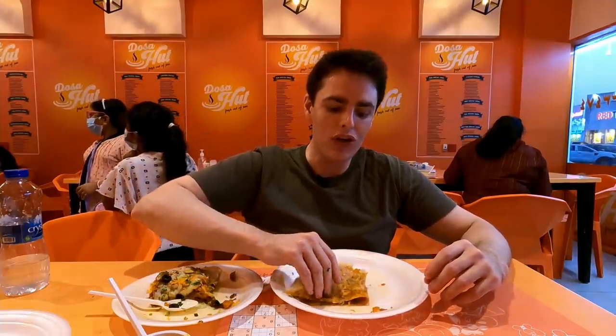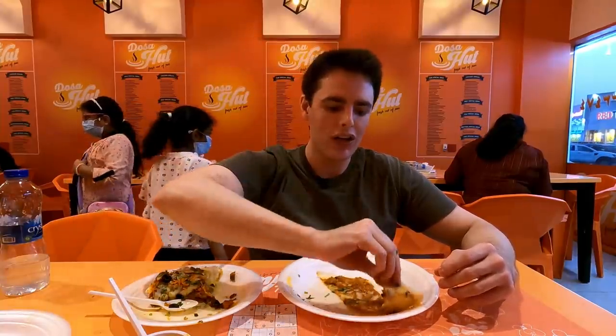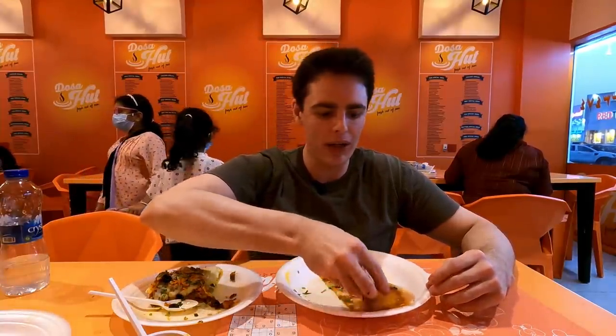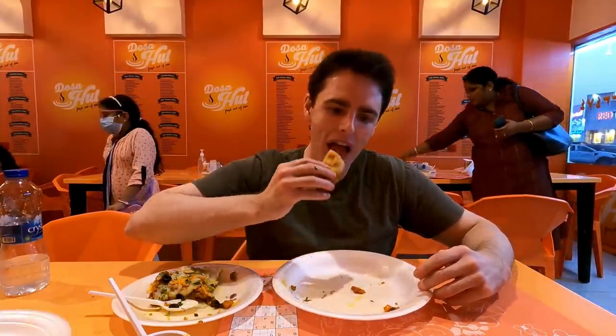Fourth slice of the butter chicken dosa demolished. This is the last slice. At least this one's got very little toppings on it, so this will be easier to eat. But I'm revising my odds of finishing this from 50-50 to about 30-70. The 30 is me finishing it, the 70 is me not finishing it.